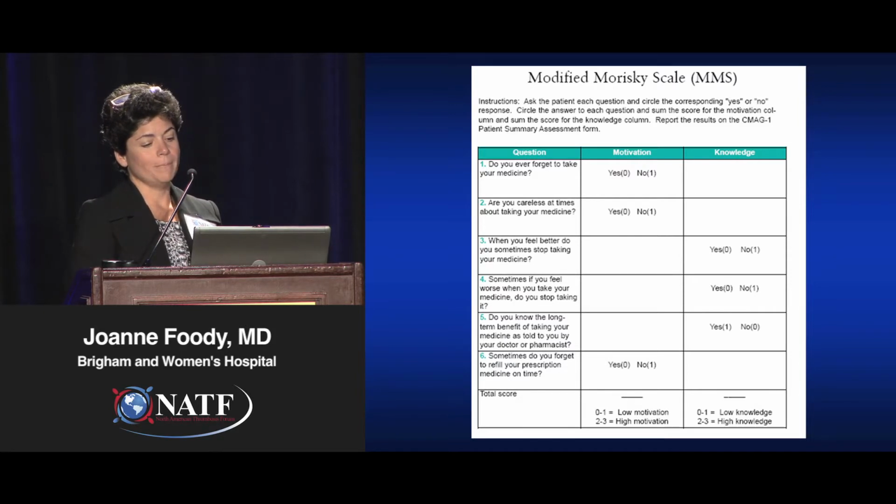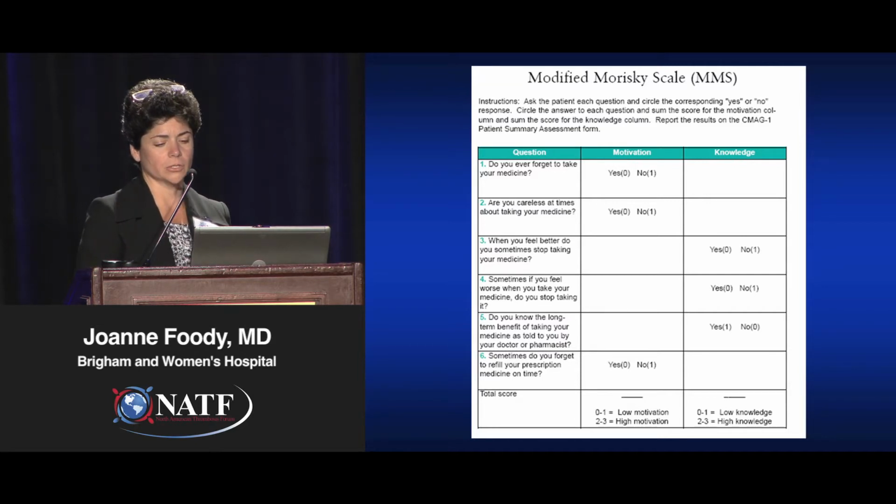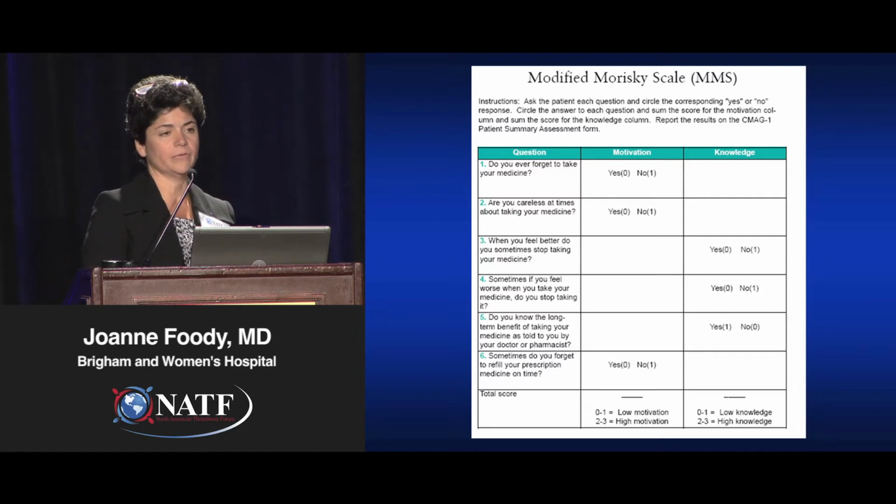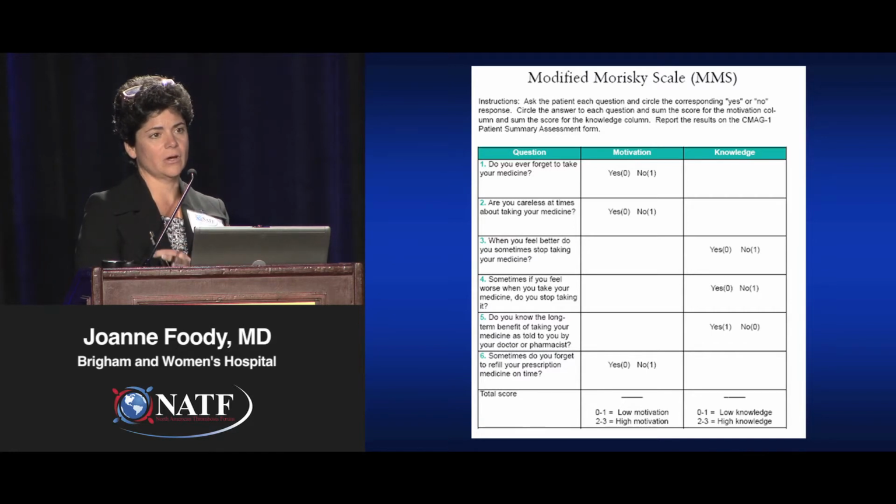Do you know the long-term benefit of taking your medication as told to you by your doctor or pharmacist? This is critical. We know that patients that truly understand why they're taking medications and what the long-term benefits are are much more likely to continue that therapy. And then lastly, sometimes do you forget to refill your prescription medication on time? So we have questions about motivation in the middle column, questions about knowledge on the right, and from this we can get a sense of how motivated and knowledgeable our patients are. Again, speaking to that triad of education, knowledge, as well as motivation working together for adherence.